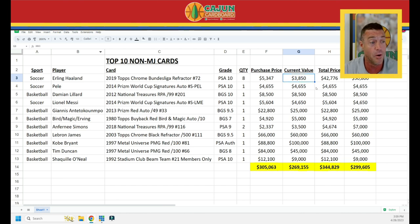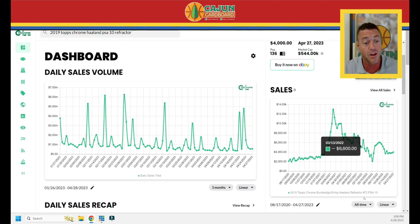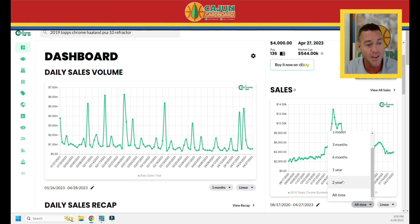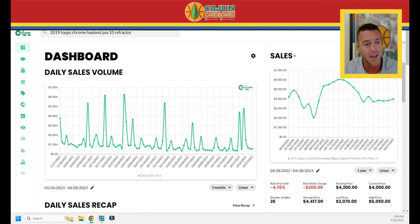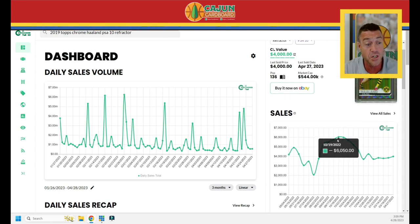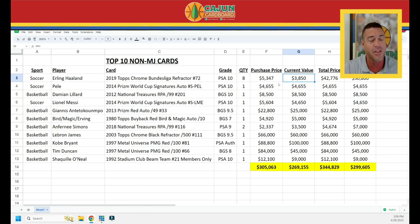I'm very much down on this card. About, what is that, $1,500, something like that, $1,300 now, something like that. But that's what the graph looks like. And then over the last year, that's what the graph looks like. It's about flat over the last year. Down 4%, whatever. Unfortunately, I am here and then all of these in a row. So my average comes out to 5,347.